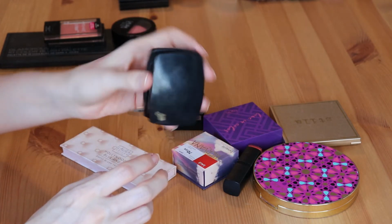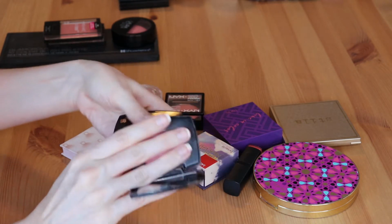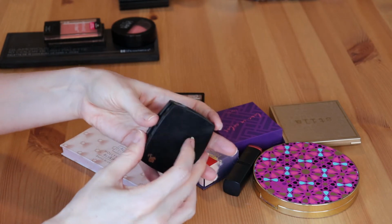But these two, since they're so small and they're mini guys, and I've used them quite a bit, so they have some wear on them, I think that I would like to at least try to hit pan on them in the next year, so they will stay.